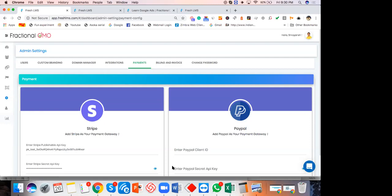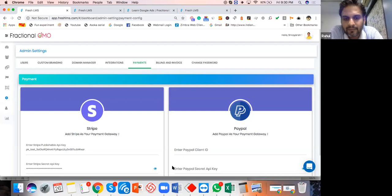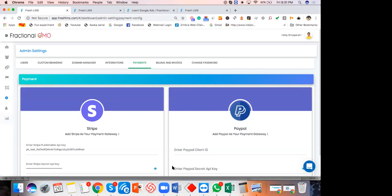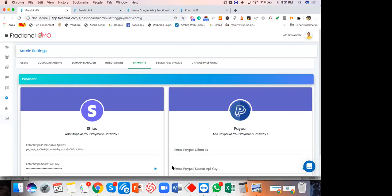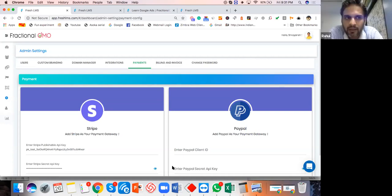All right. Is there an app for students to take the course on their phone or tablets? So no, we don't have that, but we are trying. We have to think about it, but right now we don't have it in an app kind of framework.